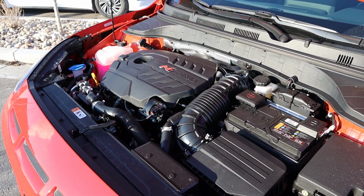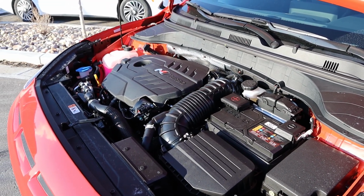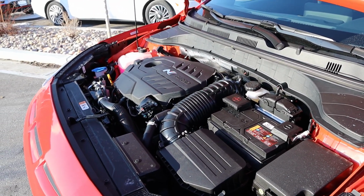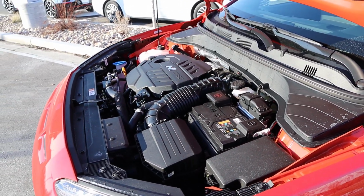So under the hood, we have a turbocharged 2-liter 4-cylinder paired to an 8-speed dual-clutch automatic transmission. Fuel economy is 20 around town and 27 on the highway, with power outputs being 276 horsepower and 289 pound-feet of torque.